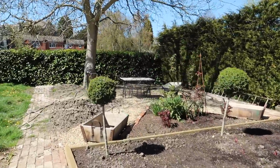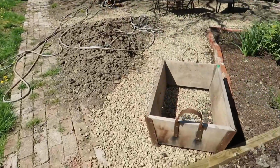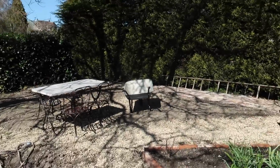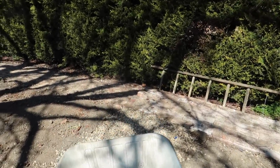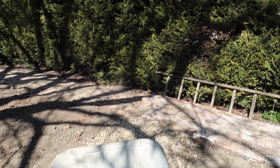I have popped some leggings on. The shorts felt a little bit inappropriate considering I need to be kneeling down quite a lot. We're actually going to be putting stones over this whole bottom area, so I'm just shifting the bricks from this little pathway into the new beds.